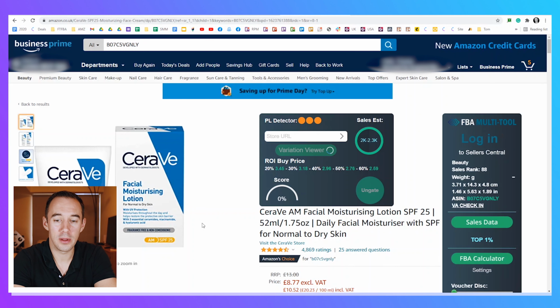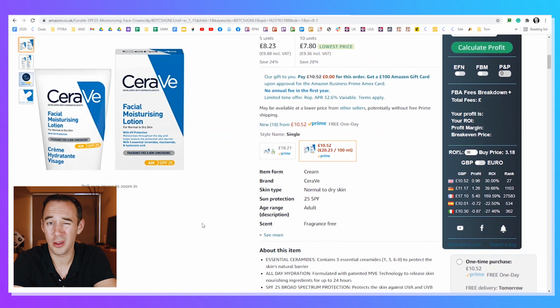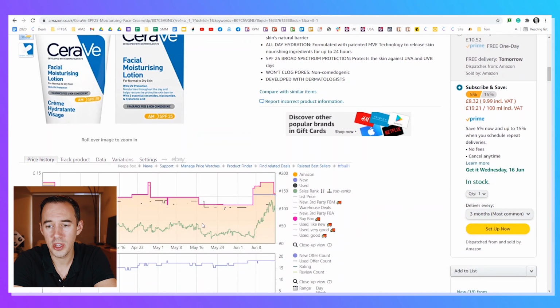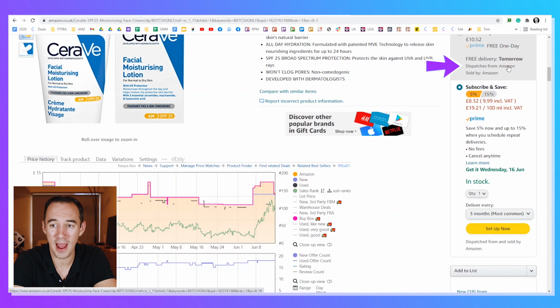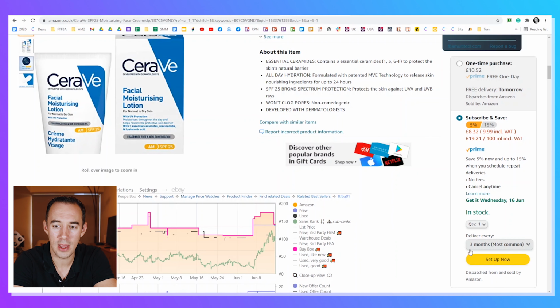Okay, so I've just loaded up this product right here, and the one thing I want to show you is if you scroll down, past my FBA Multi-Tool, what you're going to see right here is where it says dispatched from Amazon, sold by Amazon. Now that is under the buy box information, and again down here, dispatched and sold by Amazon.